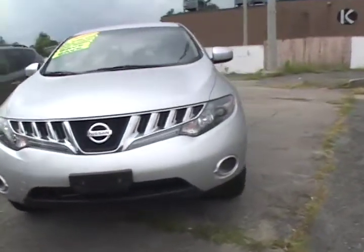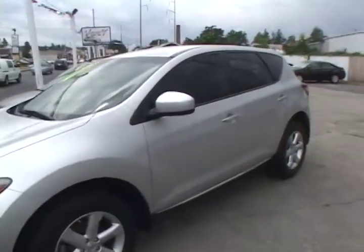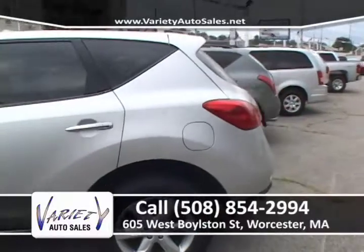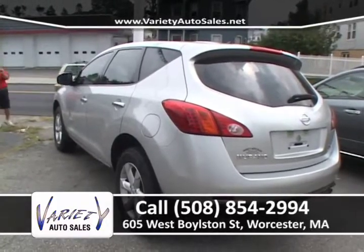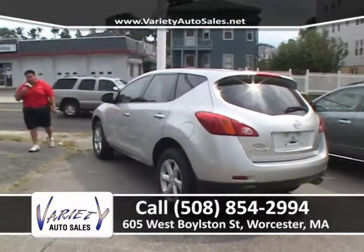We will pull your credit, show you your credit score, get you the lowest interest rate that we possibly can, show you what the local competition sells this vehicle or any vehicle for, and we will sell you this vehicle for the lowest price with the best interest rate. We'll give you most for your trade, and we'll treat you the way you deserve to be treated before and after the sale right here at Variety Auto Sales.